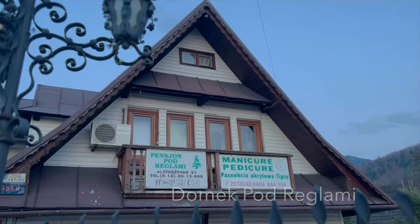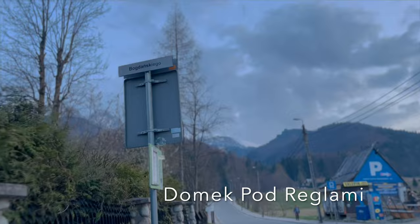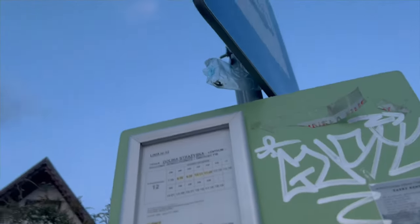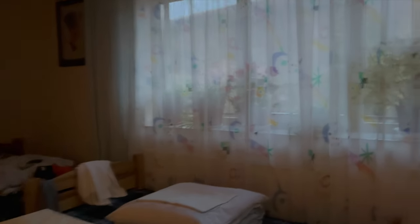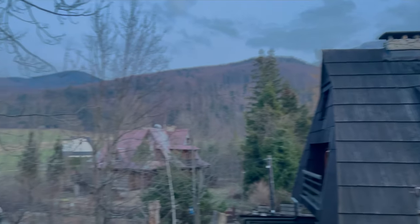So that was the park entrance for Dolina Strążyska, and where I'm staying is around 500 meters away from there. So this is the property, and there's a bus stop right next to it, and bus number 12 stops here that takes you to Zakopane Centrum. This is the room, pretty basic, but there's a very cute balcony with a pretty decent view of the mountains.